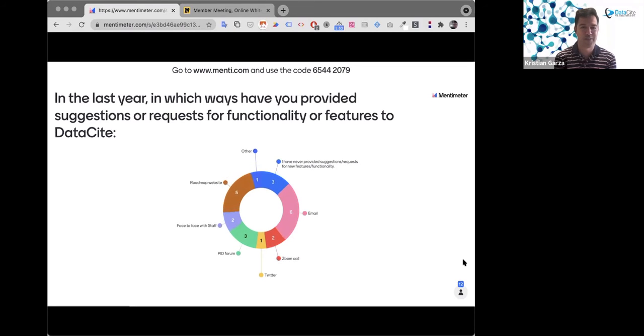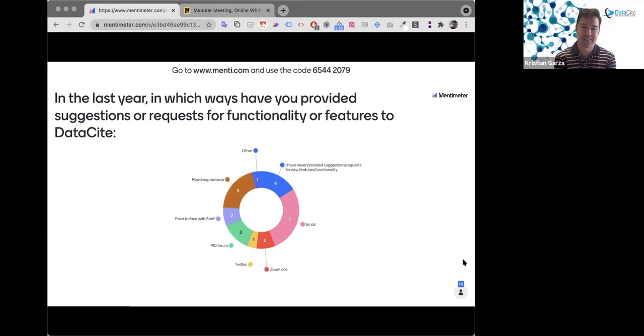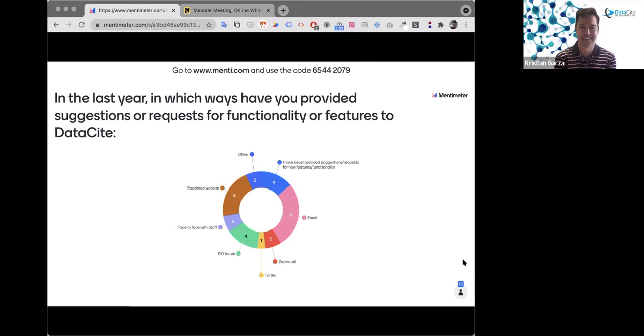Okay, we have kind of mixed responses, great. I mean, email is probably the main medium that we have at the moment, together with the roadmap website, which is really good. That's something we are really interested in leading people towards.